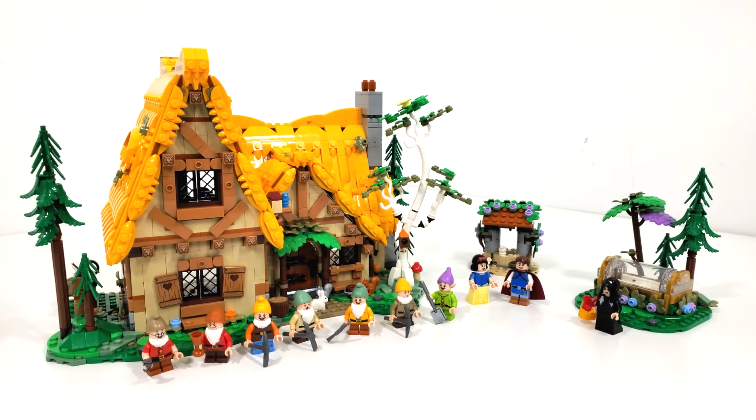So overall, for $220, is this set worth it? Well, I definitely think the minifigure selection is really well-rounded. You get all of the characters that you would really want from Snow White. You get Snow White, the prince, get the evil queen in her disguise, which is really the only way that we see her in this general situation, and you get all 7 dwarfs, each with brand new facial expressions, unique torso prints, brand new beard and hat molds. It's just, they really went all out with this figure selection.